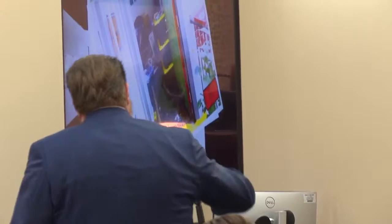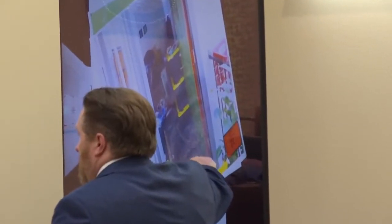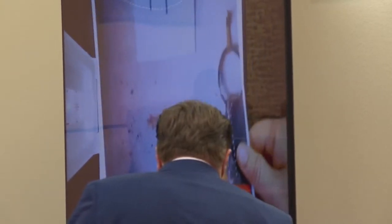Okay. Well, you're saying that one. But this one for sure looks like blood. It looks more like blood, yes. Okay. Because of its thickness and the color, to me, it could be food, honestly. But I do not know. I mean, it could be.